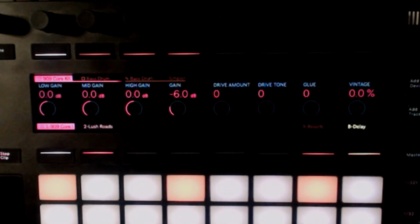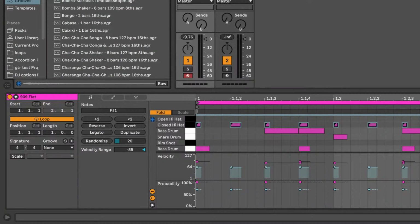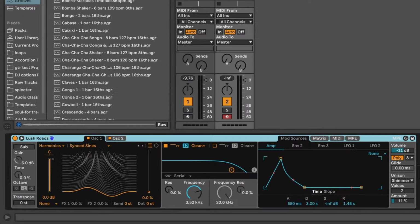And let's take a look at a track that's got a Wavetable on it, because there are two instruments off the bat that come with Live 11 that incorporate MPE into the device. It's Sampler and Wavetable that have the ability to play with this. This is what the synth sounds like.